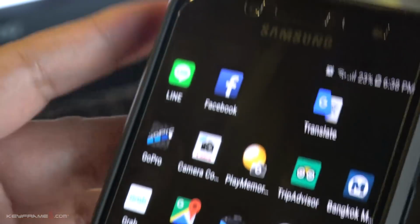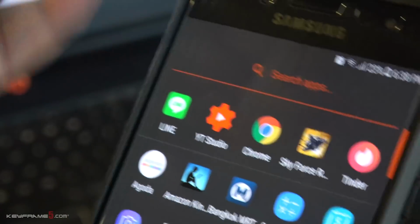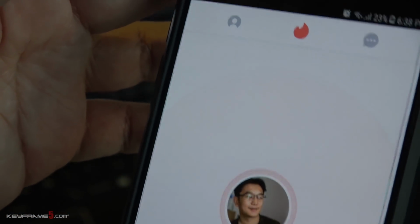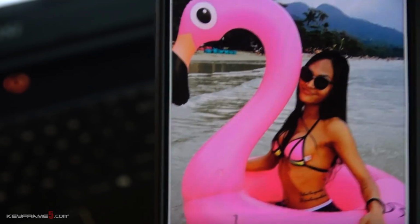The next one, number 8, is dating. So if you're coming and you want to find a date, there is an app called Tinder. You can use it here in Thailand, and you can pay for it or use it for free. The paid version, I'm not sure how much it costs, but if you pay for it, you can have unlimited swipes. All right, so this is Tinder.